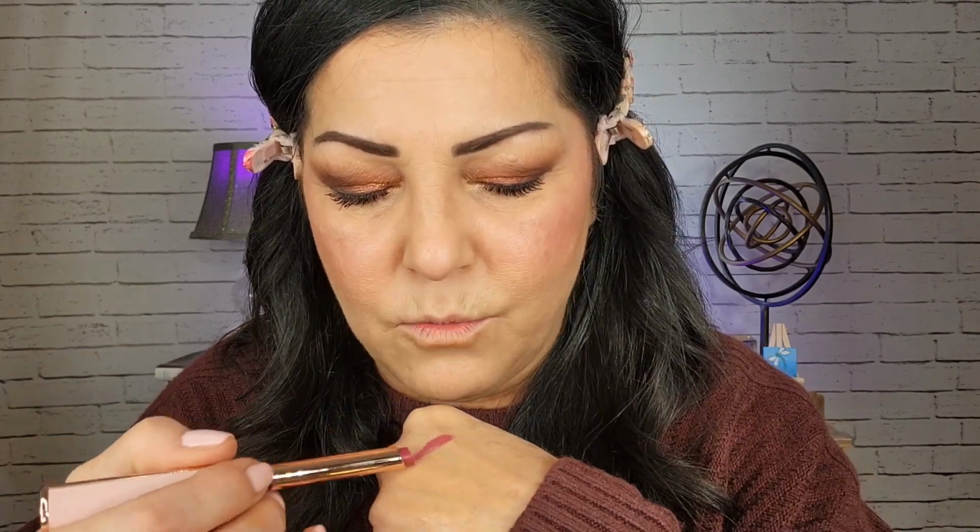So this one here was the shade Optimistic. So this is what that looks like. So let's swatch this. Ooh, that is a very pretty shade. I absolutely love it. It's like a wine. Oh, this is going to be gorgeous.